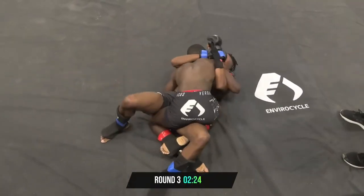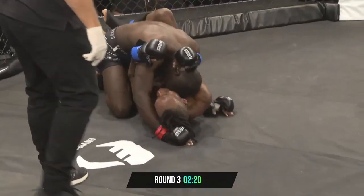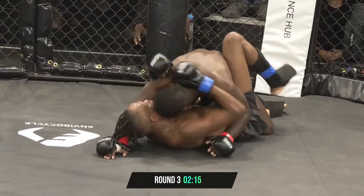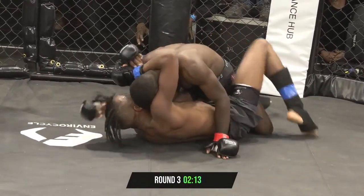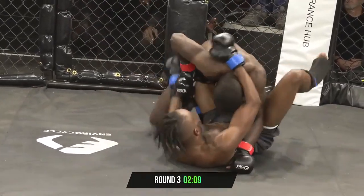Maseru wants to get out of this position immediately. Literally take all the energy you have just to get back to your feet. If you want any chance of winning this fight, you need to get out of that half guard position, because Nkomo will keep you there all day, and he'll walk away with the decision win.